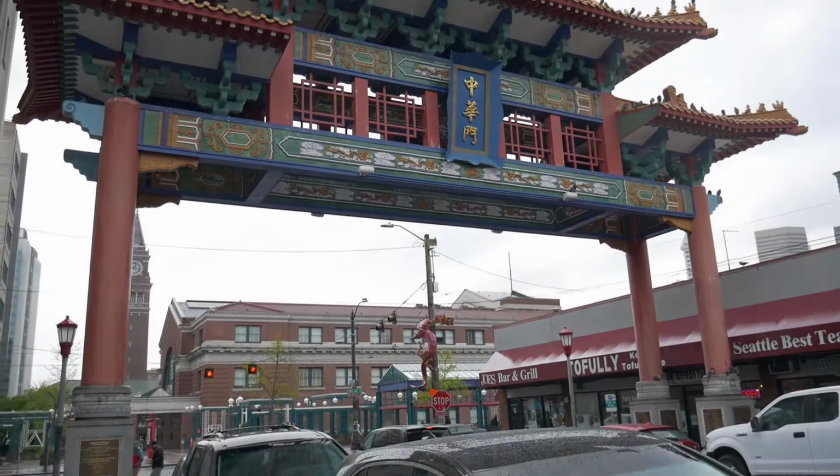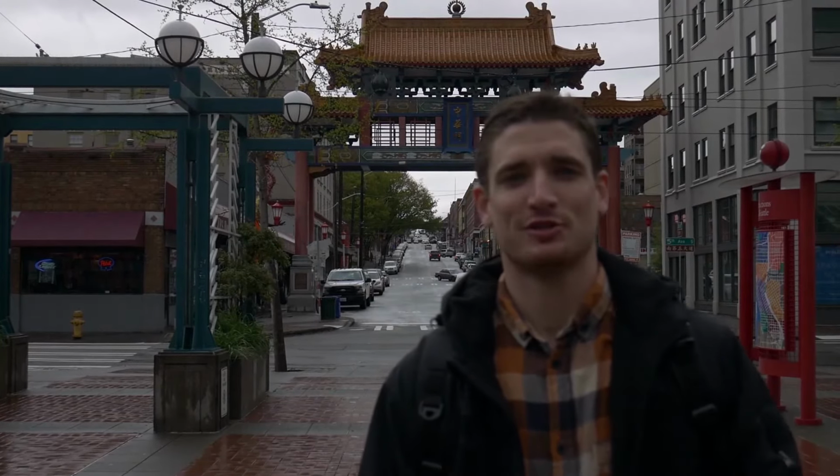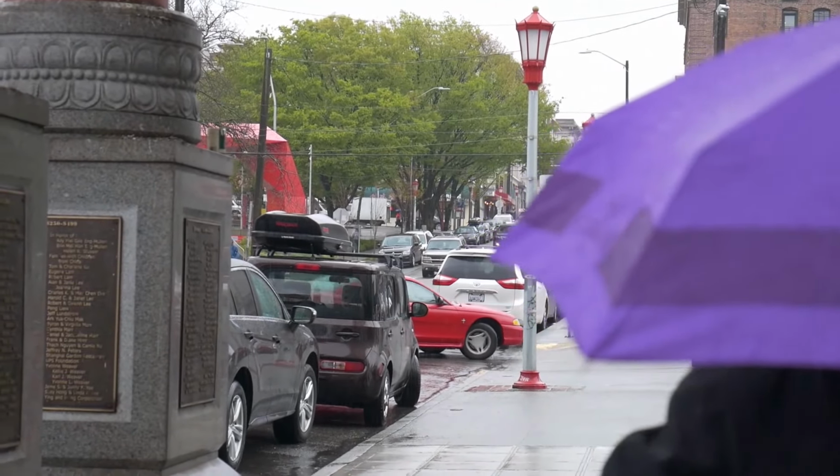Our next stop is here at the Chinatown and International District here in Seattle. Up there are many streets with many different cultures to experience. From Japanese to Chinese to Vietnamese, you can see them all. So let's go up there and see what we can find.